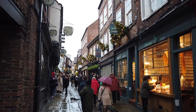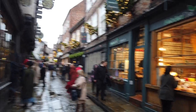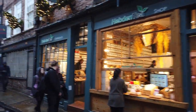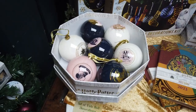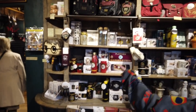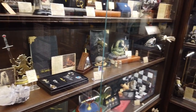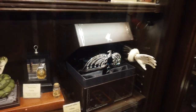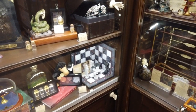So let's take a look in some of the gorgeous shops down the Shambles whilst we wait for him and for the sunset. So we are currently at the Shambles. There's lots of Harry Potter themed shops here, but there's also lots of other things like Hebden Tea, and there's a Christmas shop as well, like I said. So let's take a look in some of them. Maybe I could buy my brother a set of wizard's chess.